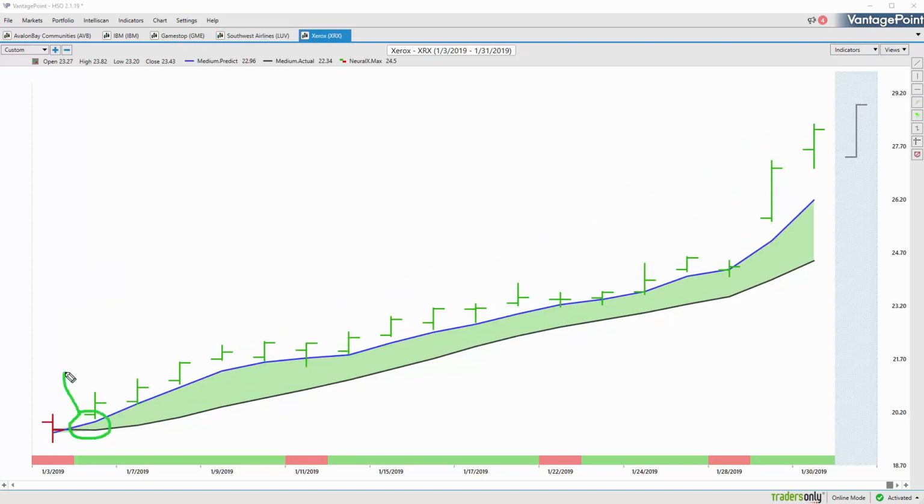What happens in market environments like this is you get a lot of correlation, a lot of things moving up together. That's fine because you have a roadmap that's going to help you navigate that and add to your position along the way. Here's shares of Xerox, crossing over to the upside, neural index at a one. You have these areas where you may run a little sideways as that neural index goes bearish, but you've got a lot of separation between this predicted moving average and the actual moving average.